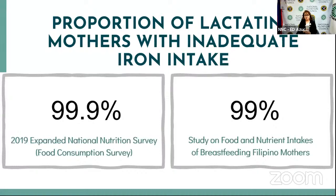which is a trigger that we also need to focus on lactating mothers. The study also showed that rice or grain food group is the top food source for iron and followed by meat and proteins. Also consistent with that of the 2019 ENNS, which revealed that the top food source is rice, followed unfortunately by hot dogs. These results are rather alarming considering that the prevalence of anemia at 11.6 is still a mild public health problem among the population group based on the 2019 ENNS.